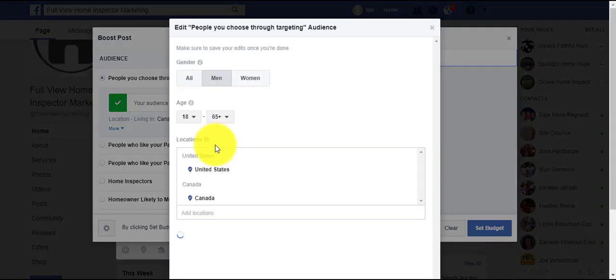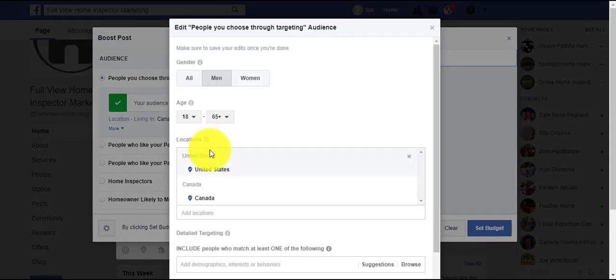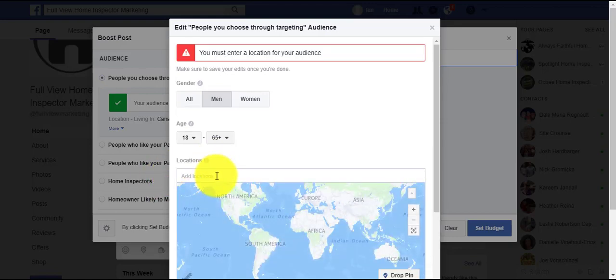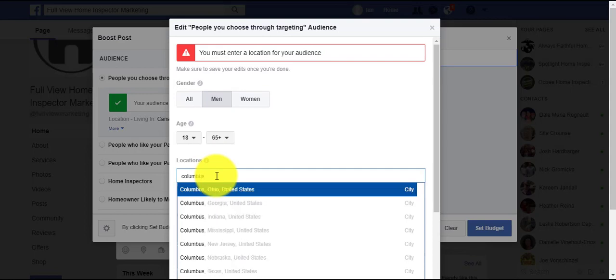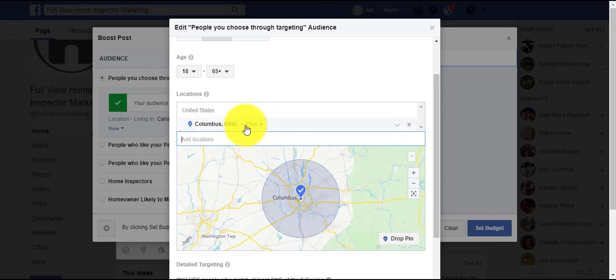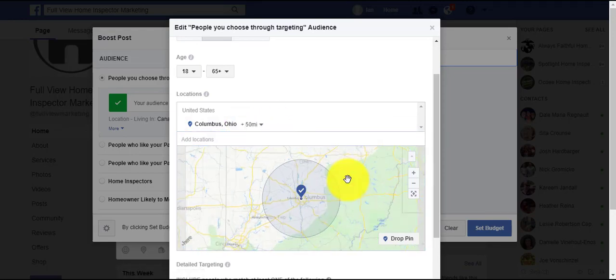Since we're targeting only people in Columbus, you can make an ad for a broad area and cover a wide range. So take off the whole United States and all of Canada. Columbus, Ohio. And you can do something very specific like a radius of 25 miles. If you have a big service area, you can go 50 miles. Just really watch that map.